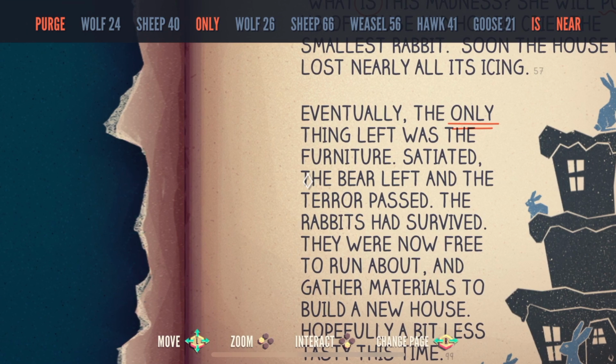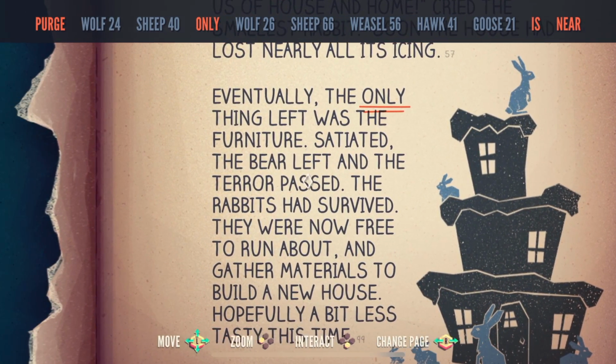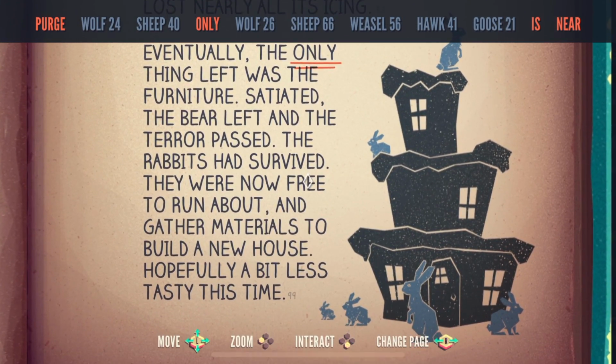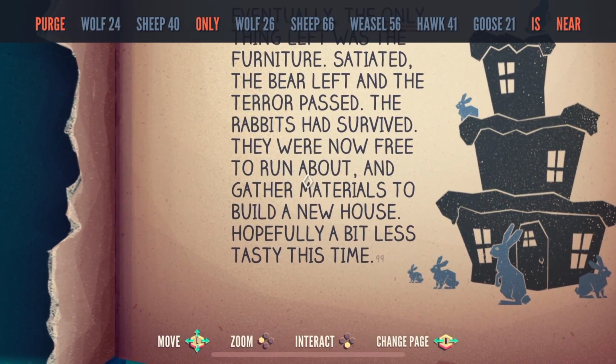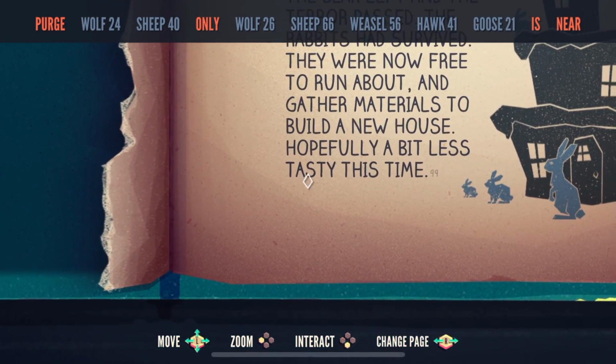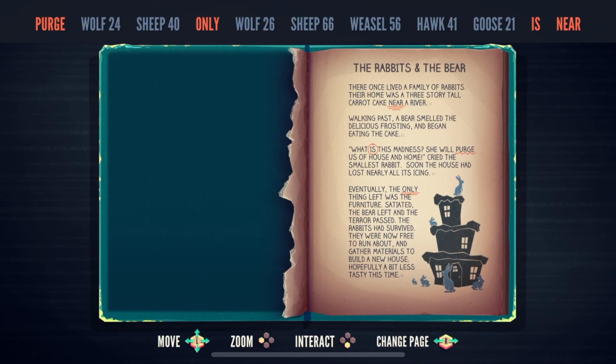Alright. Wolf, sheep, wolf, 26 sheep, weasel, hawk, goose. Trespass, rabbits. Survive, free now, turned about, get materials, build a new house. Tasty. Alright. Next up.